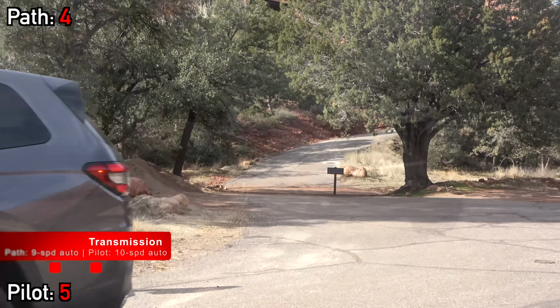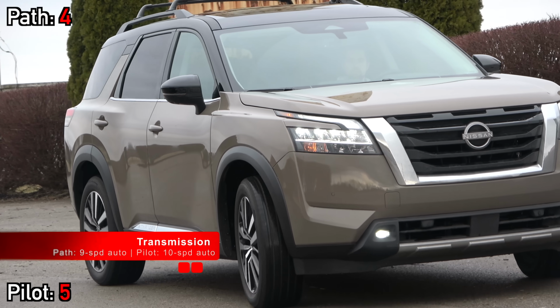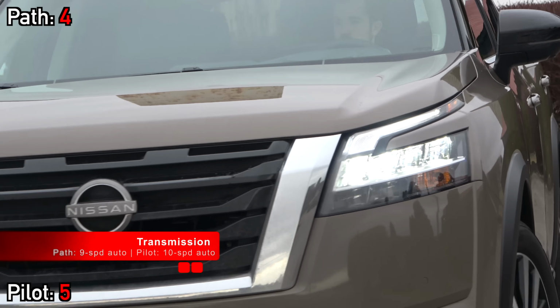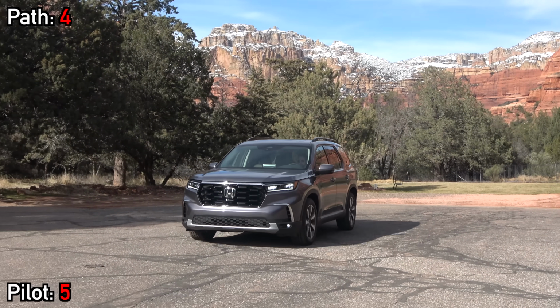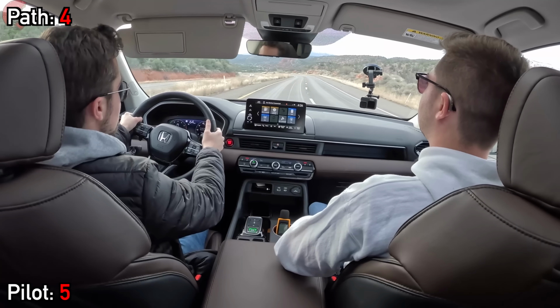As far as the rest of the powertrains, let's talk transmissions. Thankfully, Nissan dropped the CVT from the previous generation in favor of a 9-speed automatic, and Honda switched its 9-speed for a 10-speed this year. While more gears doesn't make it better, the in-house developed 10-speed is smoother and more responsive than the ZF 9-speed in the Pathfinder. Both also have torque vectoring all-wheel drive systems.